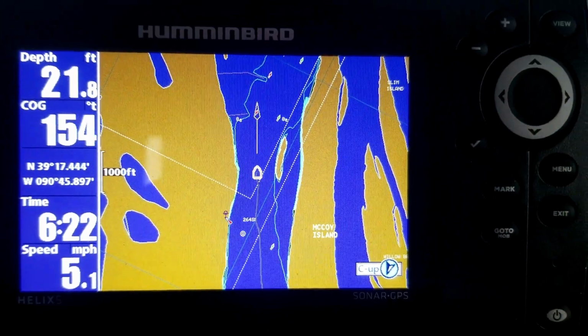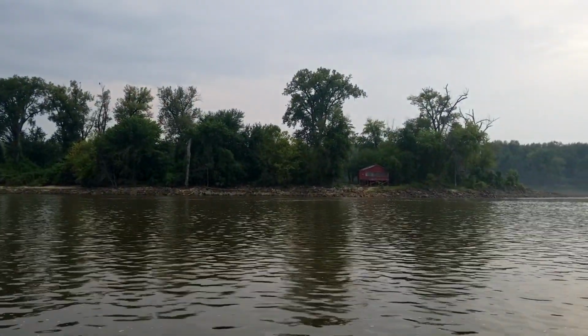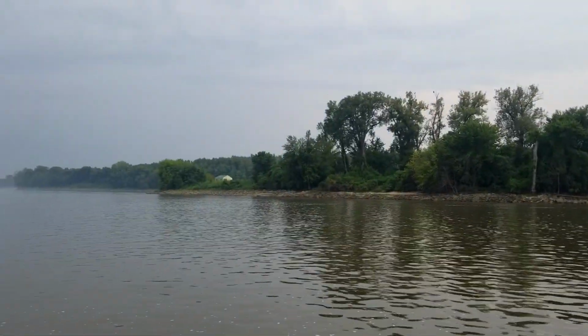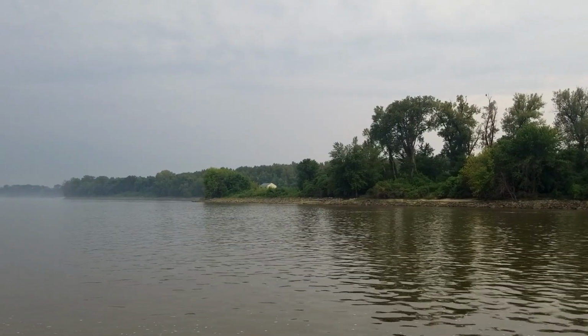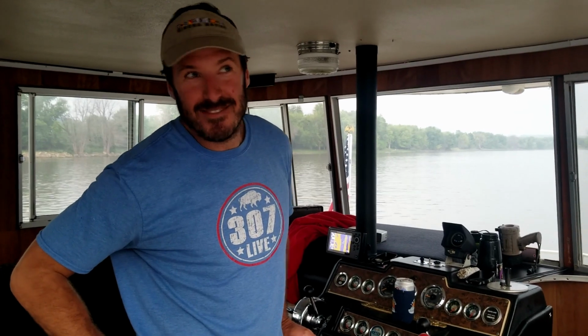Guess we should just go pull in then, huh? I guess so. Should we call any relatives, tell them we're here? We're home. Look, there's two little houses on McCoy Island. How strange. What'd you think? I think that is where we're headed in our lives, and it's good to know that we have ancestors that have already laid the groundwork, laid the path for us.